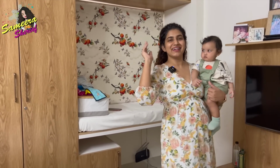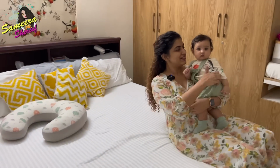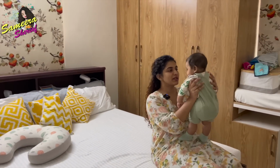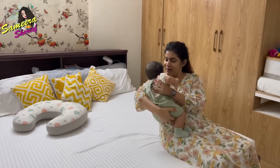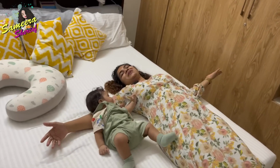But can you see this beautiful, beautiful bed? Hira, let's just lie down and give them some nice shots. Come on, come on. Let's enjoy this beautiful bed. Can you see how beautiful?